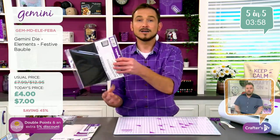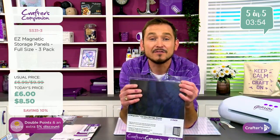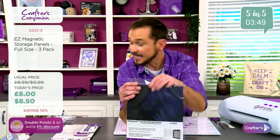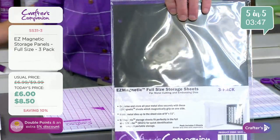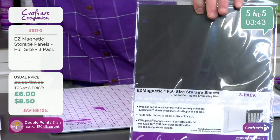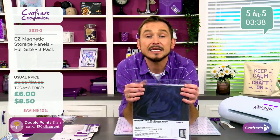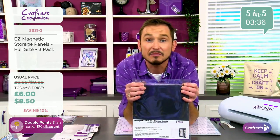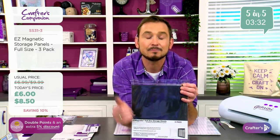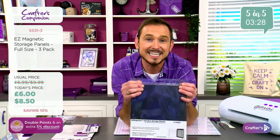Oh, I'll tell you what, it's definitely a knack. I cannot believe that we've got these ones on the 5 and 5. Look at the price of these ones. These are our magnetic sheets. These would fit into your large storage binder. Now, you know that these are going to be held in place using your dies. Whether it is your wrap dies, whether it is any of your dies that you've got throughout the last day, the last week, the last month, the year, that's going to be secured within these magnetic sheets. You can start to get yourself organised.